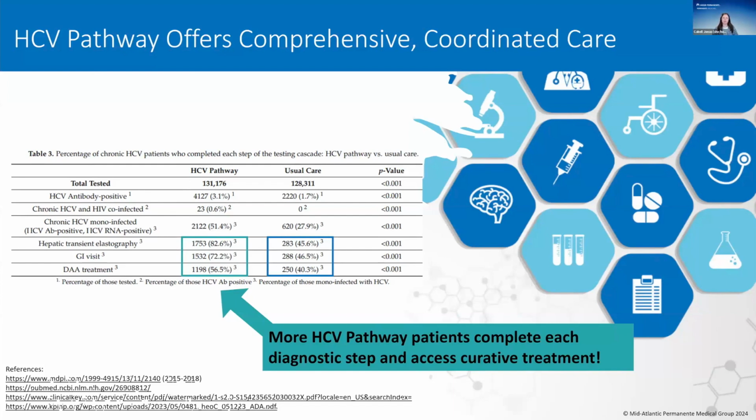So in our system, the hepatitis C program is now the standard of care for all of our patients, and so anyone tested for Hep C who is an adult 18 and over will be tested through this hepatitis C testing program.